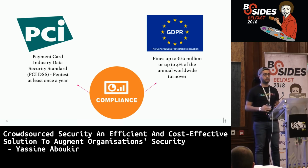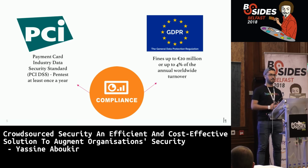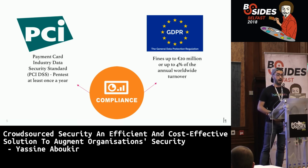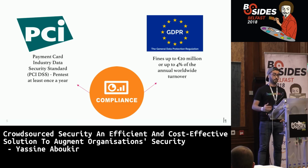And we also have the GDPR. You guys all know the GDPR. I guess you got that wave of spam back in April or May. GDPR is a European regulation. In case of a security breach, they would fine the company up to 20 million euros or up to 4% of their annual worldwide turnover.